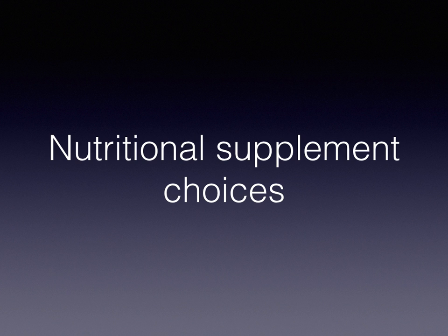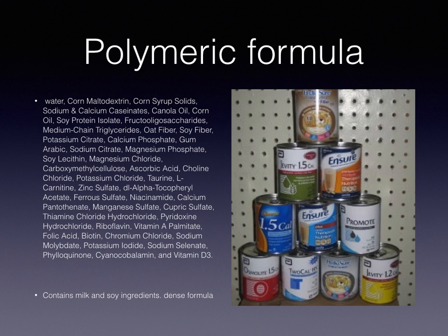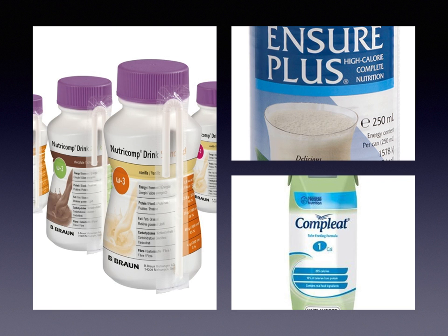So what are the standard nutritional supplement choices? The most common is a variety of brands on the market. They're basically similar. They're considered a polymeric formula. And as you can see in the list of ingredients, corn syrup and a lot of different nutrients and vitamins and preservatives and stuff like that that make up a protein and calorie dense formula to provide nutrition for a patient that cannot consume food by mouth. You'll notice some of these brands you may recognize. They're all basically the same. They average about 250 to 350 calories in a 6 to 8 ounce container.